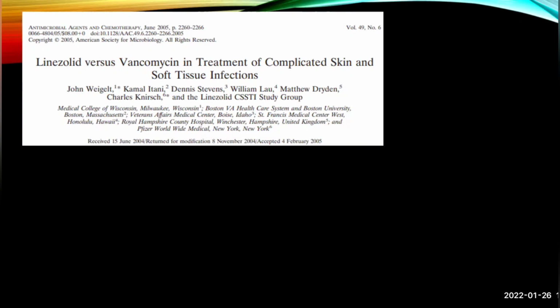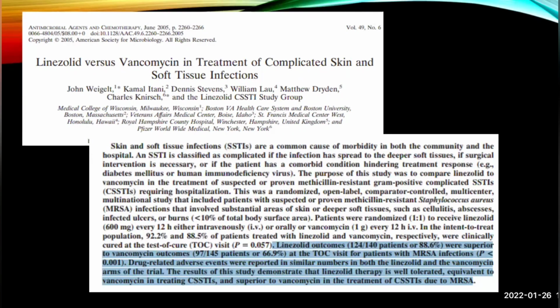Next, let's look into vancomycin versus linezolid, especially in case of skin and soft tissue infection. Linezolid is the preferred drug. So this was a study which was published, where they showed that linezolid outcomes were much superior compared to vancomycin, and though the adverse effect profile remained the same, efficacy wise, the microbiological cure was much faster in case of linezolid, and that is why in skin and soft tissue infection, linezolid is preferred over vancomycin.